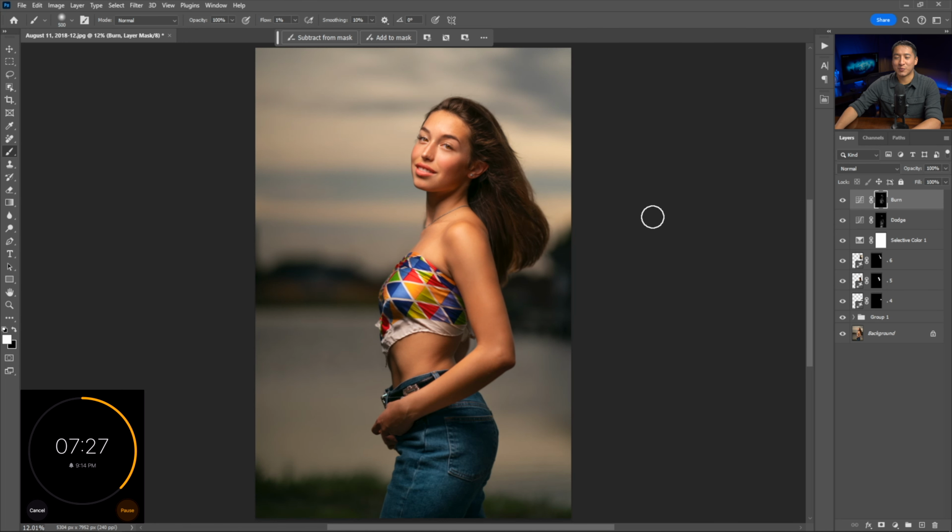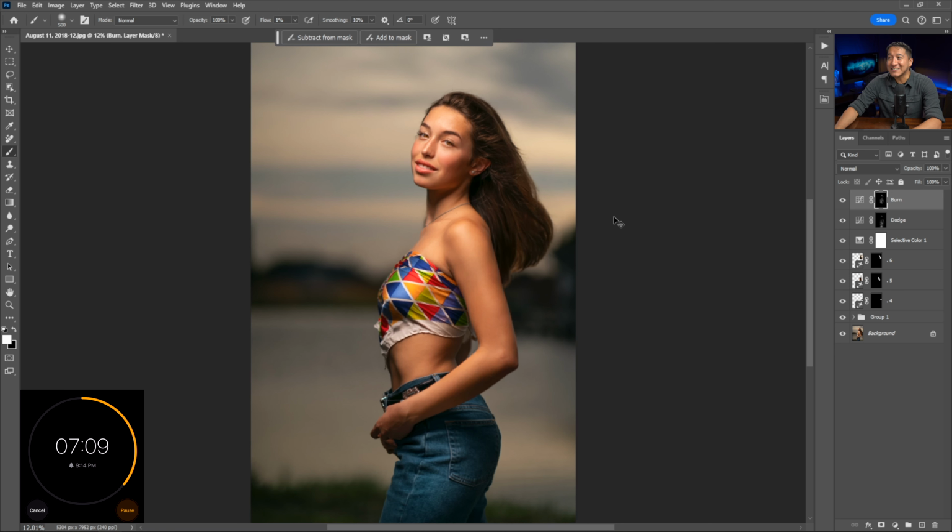Okay, so I'm doing the dodge and burn, and you know that thing where you're looking at the image and then your eyes start to get all funky and you're not sure exactly if the image that you're editing is looking better or not? I'm feeling that right now, so that sucks, but I'm pretty sure it looks good. It's such a weird thing to say, but I think it looks good to me.